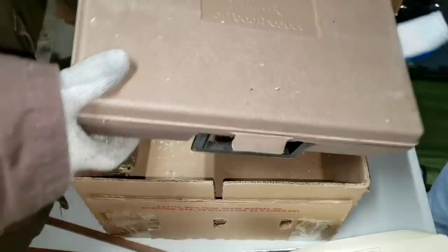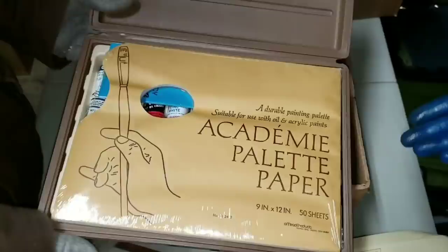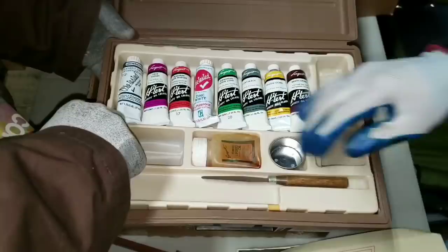Let's see what this is. What do you think this is going to be? In three, money. Two, I think it's going to be money in art supplies. One! Whoa! Is that all brand new? Yeah. Is this a whole brand new? Look at that. Oils and oils. I don't even know what I'm looking at. Is there another layer? You think they're hiding money? No, it's just that's it. Well, we definitely got some money in art supplies here too.